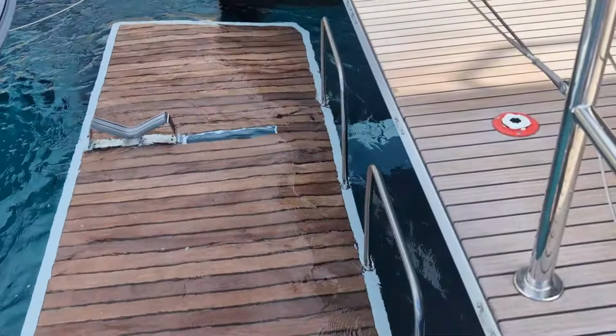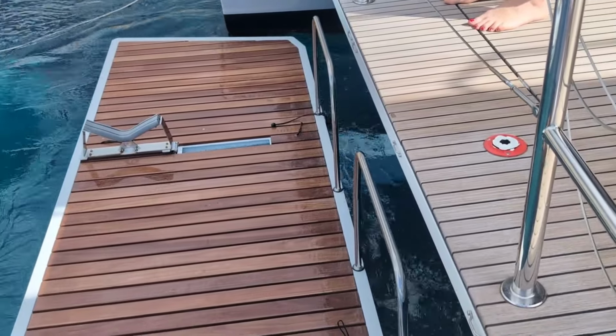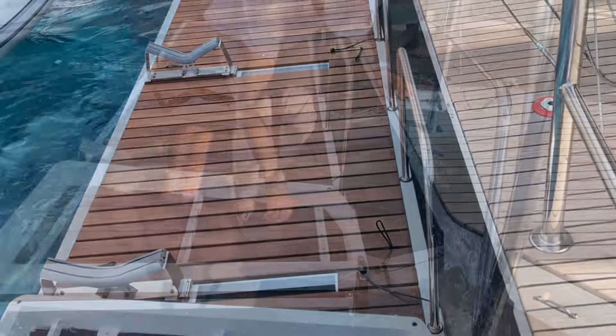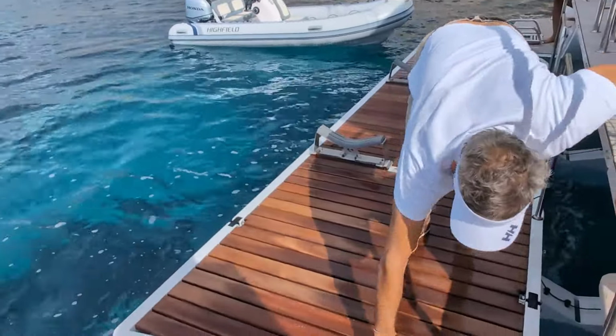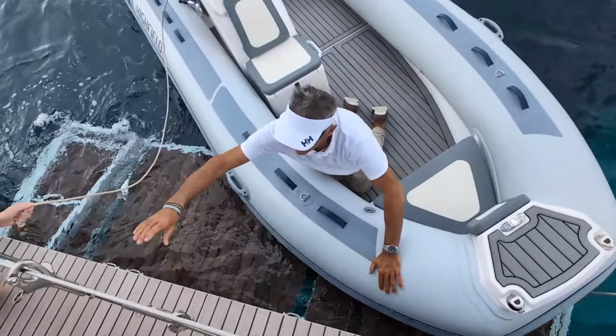At the stern, the swim platform gives you easy access to the water for swimming or boarding the tender. It's hydraulically operated, so it's easy to raise and secure before setting off. Swing the wings down for maximum width if you want an extra terrace on the water. Lower the platform and float the tender over when you want to get your rib off the water.